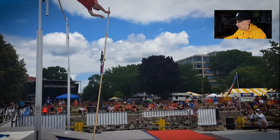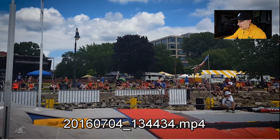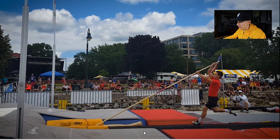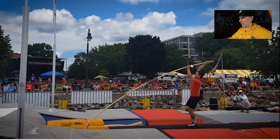Nice. Holy, fast and powerful, dude. Exactly what I told the last guy. Let's check out this arm again. Still bent. And then we're at this backwards kind of angle takeoff. It looks like we're leaning back, and really it's just because our arm's planting in the wrong spot. So that happens.